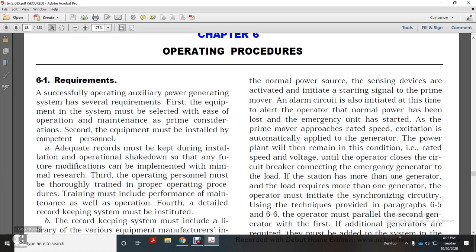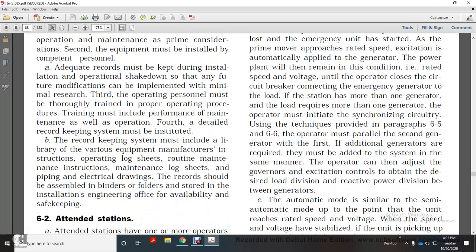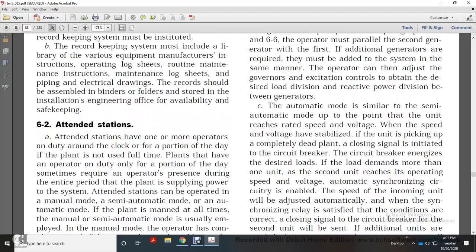Training must include performance maintenance as well as the operation. Fourth, a detailed record keeping system must be instituted. The record keeping system must include a library of various equipment manufacturers' instructions, operating log, routine maintenance instructions, the maintenance log sheet, and piping and electrical drawings. The records should be assembled in binders and folders stored in the installation engineering office for availability and safekeeping.